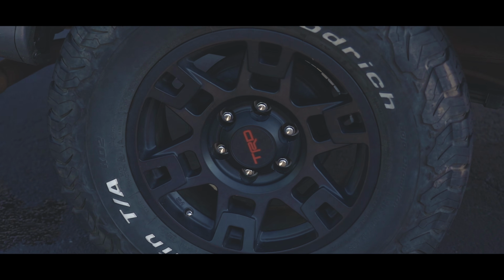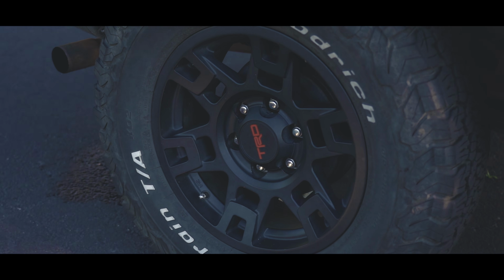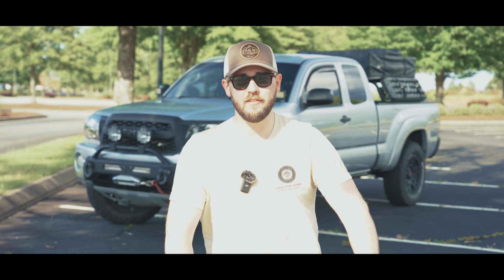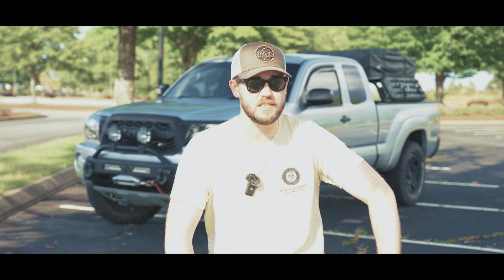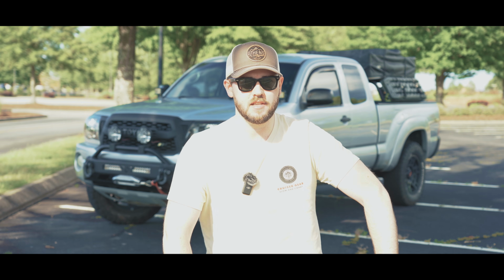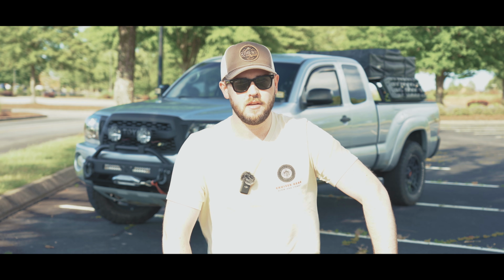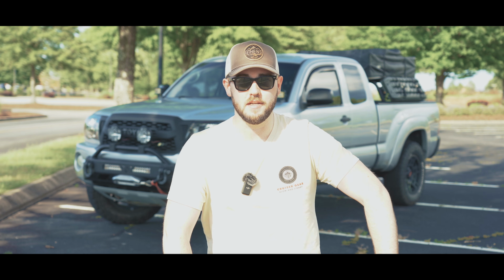So that said, I think the tires are probably the most important addition that you can make, especially when you're going out into the woods all by yourself. Having a nice set of all-terrain tires that are going to get you through most sticky situations is a big deal. You don't want to go out into the woods on highway tires and get yourself stuck all by yourself. Be smart, be prepared. Get yourself a nice set of all-terrain tires before you go crazy.